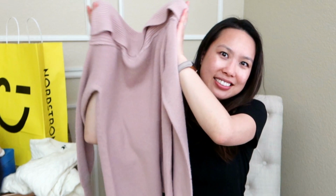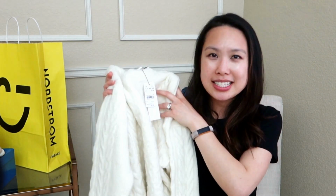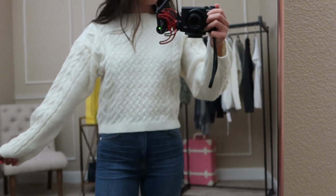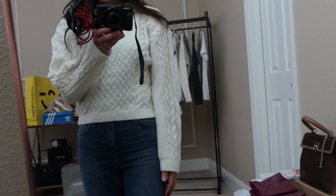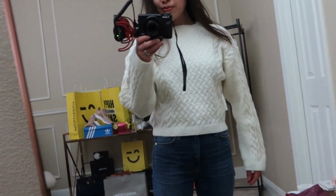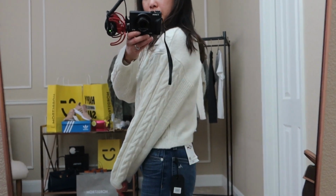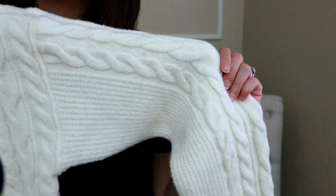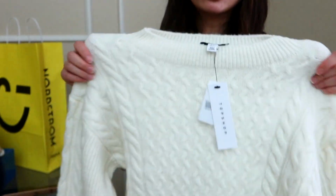So yeah. The next sweater I want to talk about is one by Topshop. This one is their, I think, cropped cable knit. I love crop sweaters because on me it's like a regular length sweater, especially if it doesn't come in petite sizing. This one is a cream color, and it has a lot of different cable knit designs, so you can see that it just goes all the way down here. It's very gorgeous, and it is soft. It is not scratchy at all, and it's very stretchy, cozy.